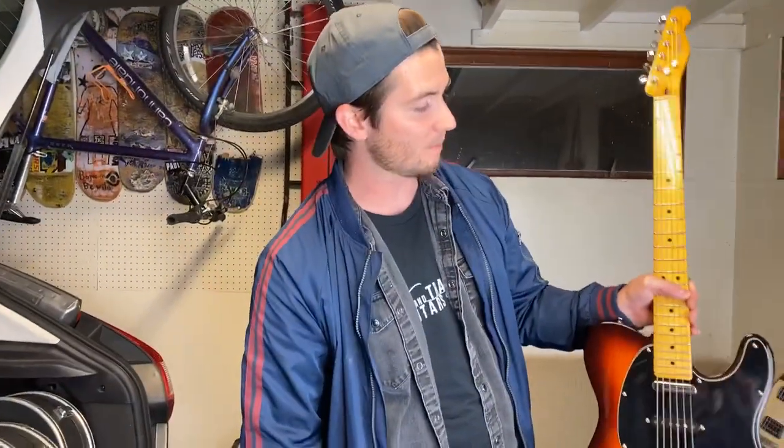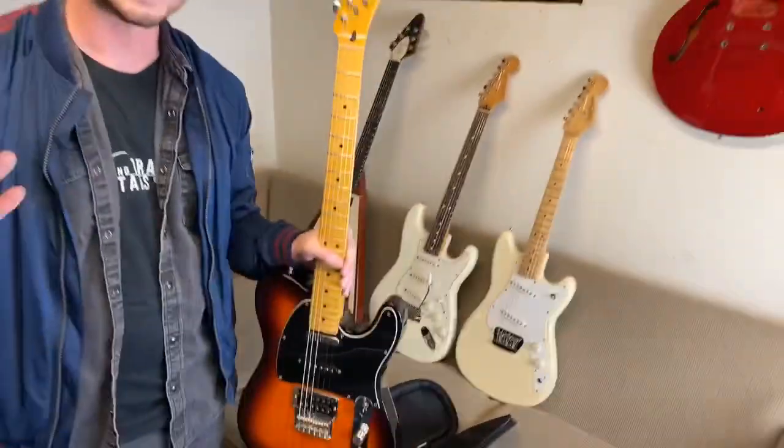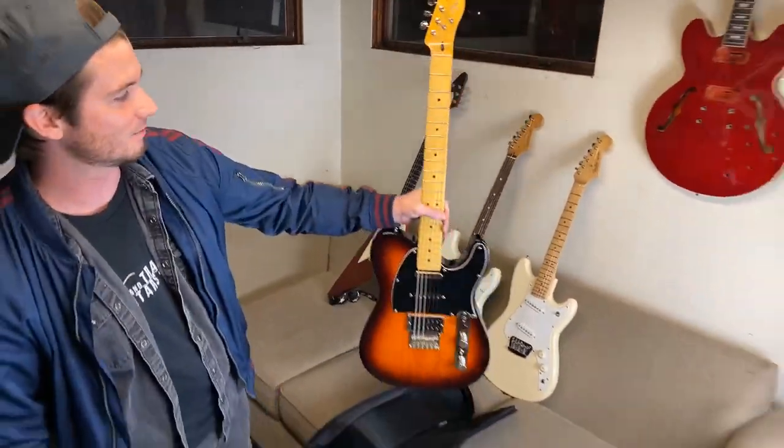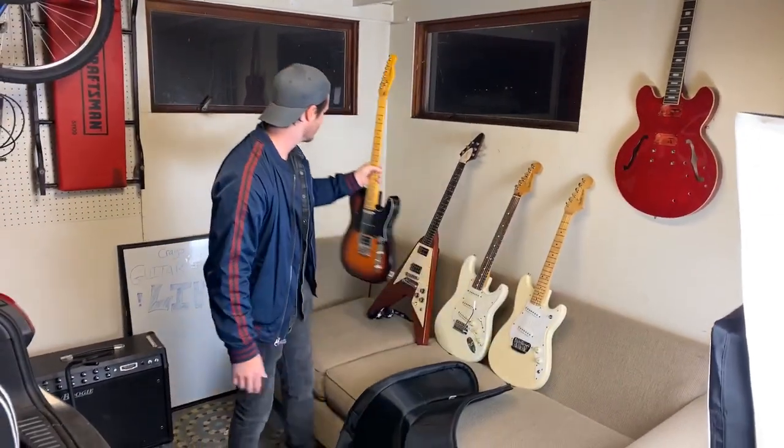So this was a trade up from a Squier. And I don't know, you put a Bigsby on something and it becomes that much more desirable. So we were able to trade up from a Squier Classic Vibe to this, which made me real happy. So let me line this bad boy up.